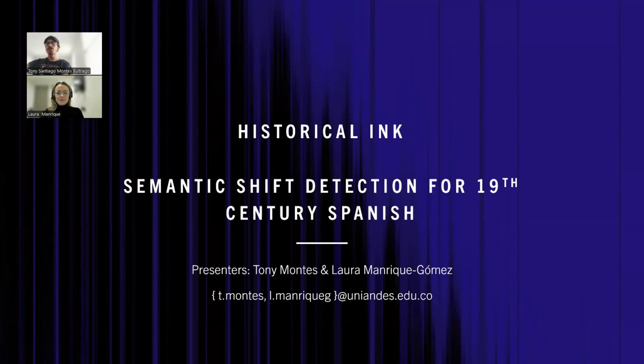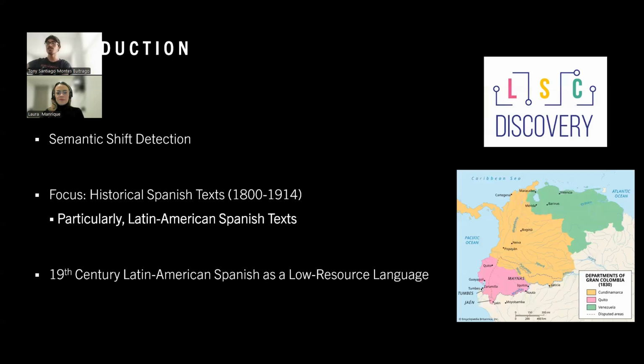Hello everyone, today I'm presenting our project on semantic shift detection for 19th century Spanish titled Historical Ink. This project is a collaborative effort between Tony Montes and Laura Manrique Gomez from UniAndes. Our primary focus is on detecting semantic shifts in historical Spanish texts from the 19th century, particularly Latin American Spanish.